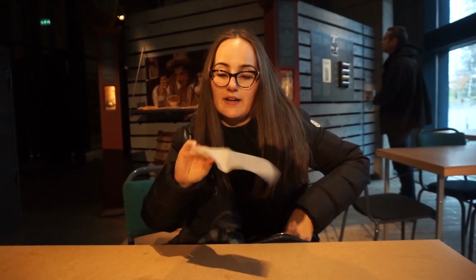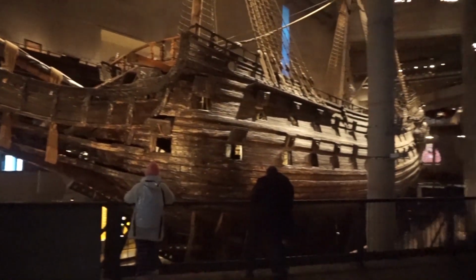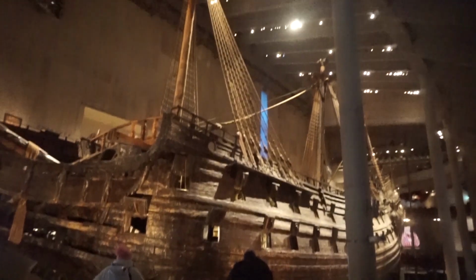We just got inside. Here's our ticket. And as Nick turns around the camera, you can see the massive ship. So this is the ship. It is huge.